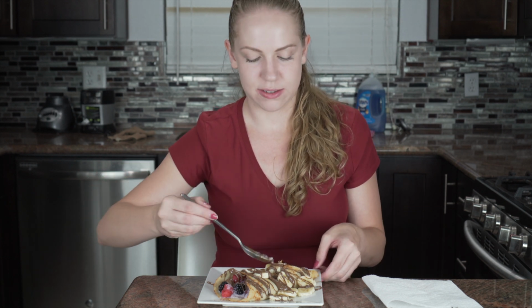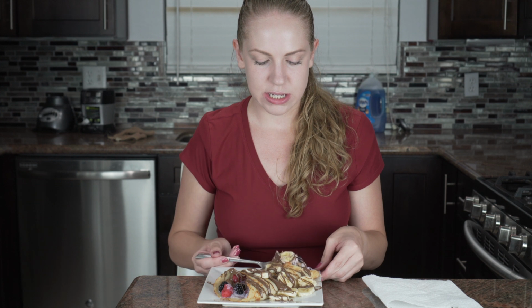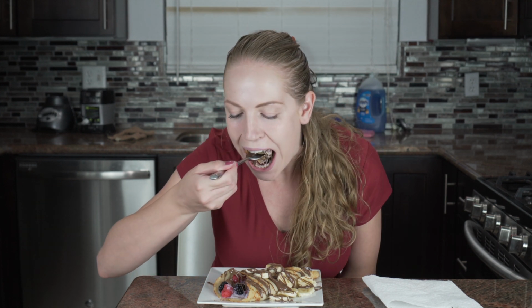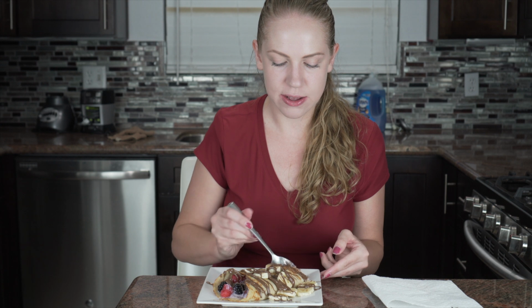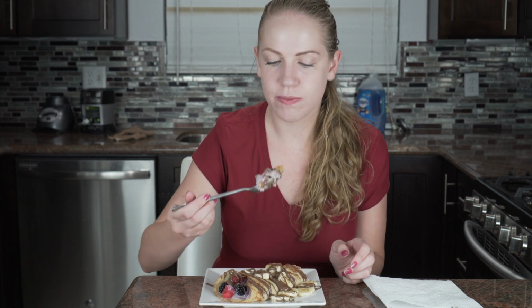Oh, and when I was done putting the Nutella, I gave Adrian, my son, the spoon because he loves Nutella. He loves to just take a little bit on a spoon and eat it. Mmm. Then with the Nutella and the berries, it has so much flavor.